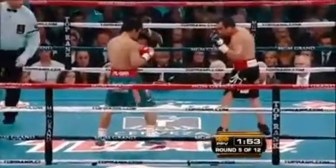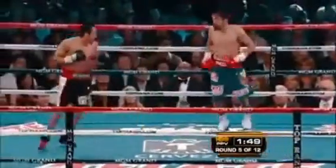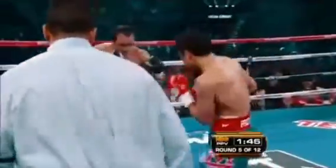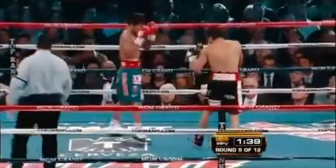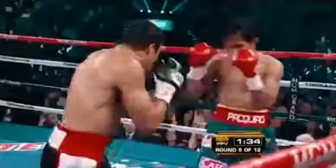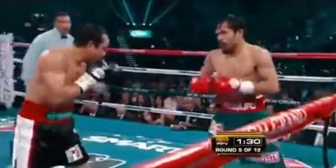Uppercut from Marquez. Pacquiao seemed momentarily not to be paying enough attention. Marquez landing easily from outside then. Now Pacquiao comes back, answering, firing his double jab left hand combination. Still the preferred combination for the Filipino star. Right hand over the top for Marquez.